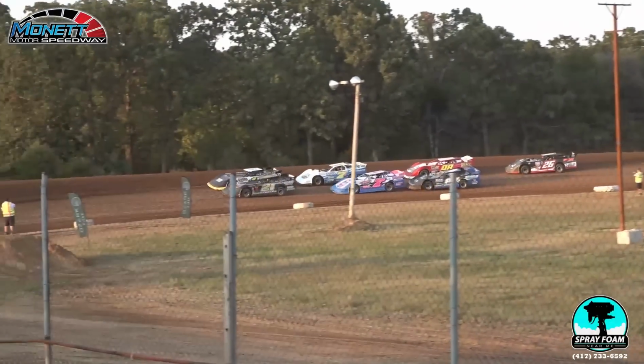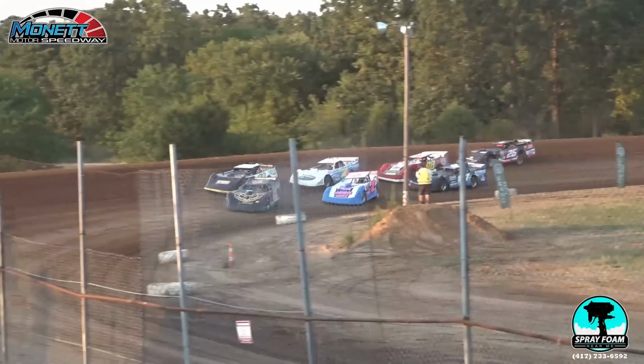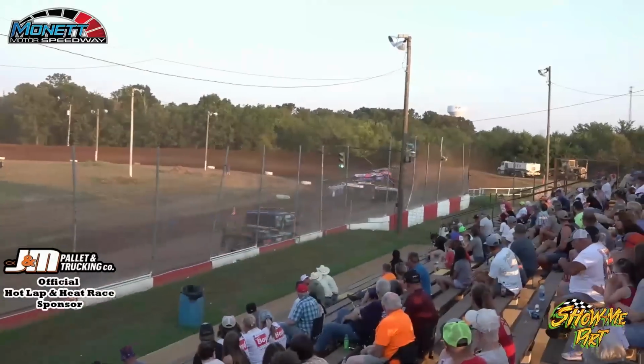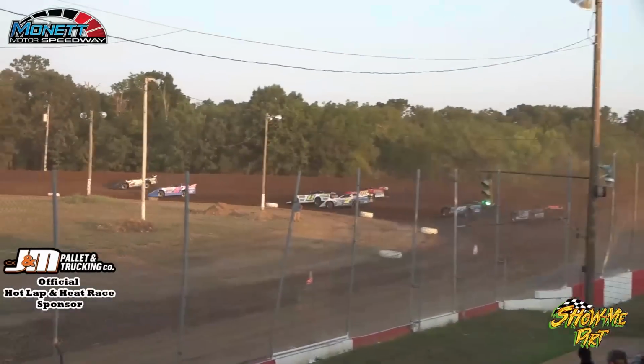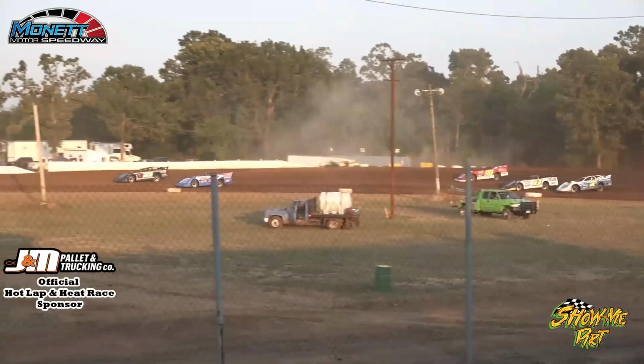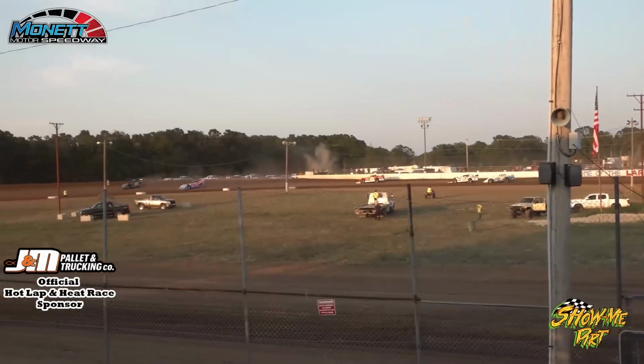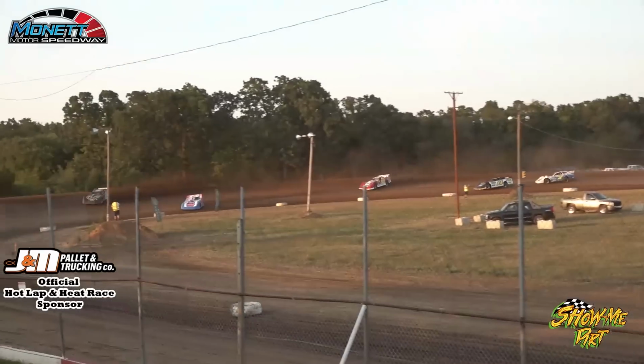Looking for that Ozark Fiber restart zone. Freedom Bank bringing out your green flag. Here we go. Chris Wilhite already going to be in a fight with Cole Wells here as we go through. Down the backstretch, Wilhite, your leader. Golly, he is fast. His family was right.